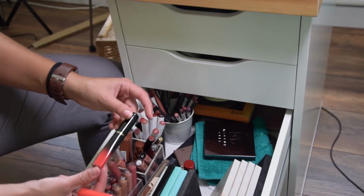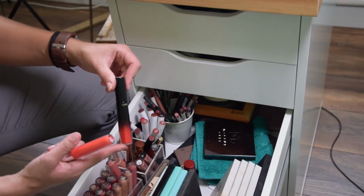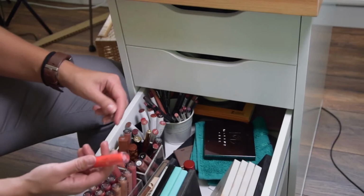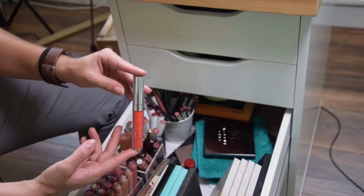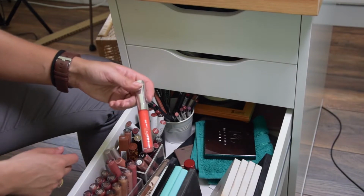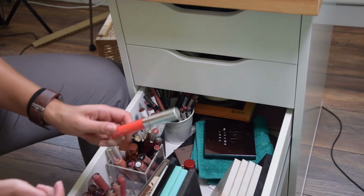Same goes with the Lancome gloss here. Beautiful formula, beautiful shade. This is a bright orangey red, but definitely a summer shade. So I think I'm gonna put this one back. Then this shade here from Colourpop, it's Secret Weapon from their glosses. This will also go back. I didn't use it as much because it was quite similar to the other ones that I have. So I'm gonna put this one back, probably actually in my other storage that I'll bring you to in a moment.